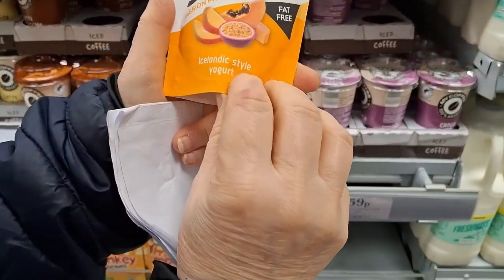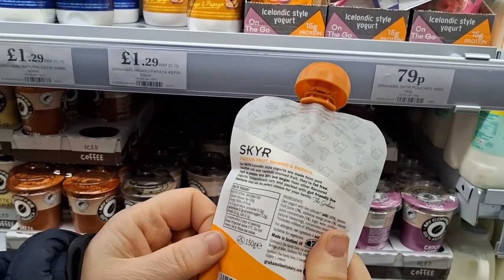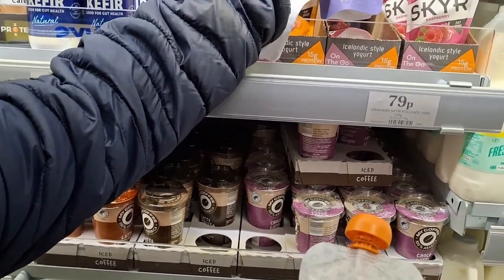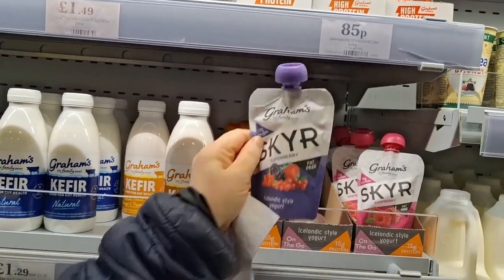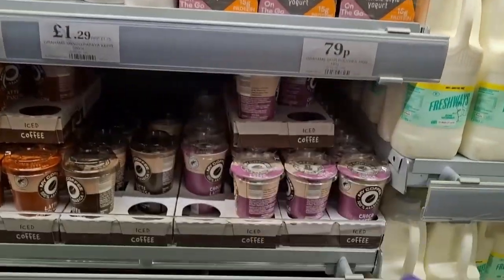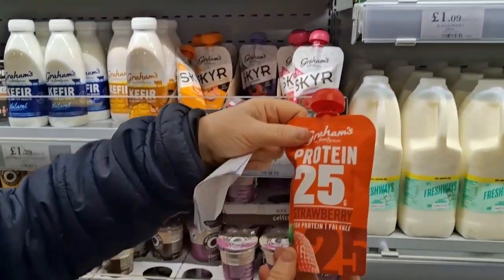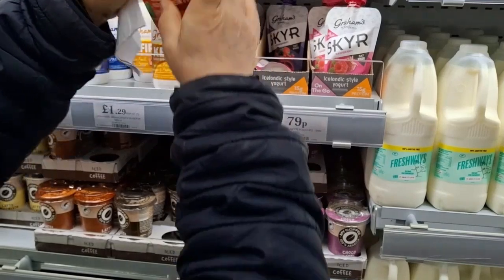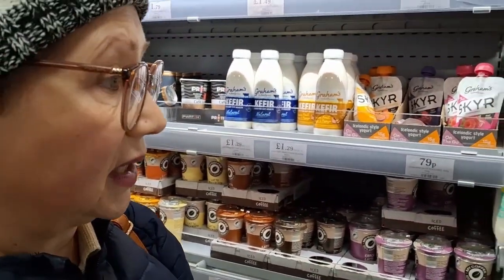And this is Graham's Dairy Skyr. That looks fun. 79p. We've got passion fruits, superberry, raspberry superberry. 79p. Nice. Graham's do these high protein ones as well. High protein, fat free. I'm impressed that we've got quite a lot of Graham's Dairies here.